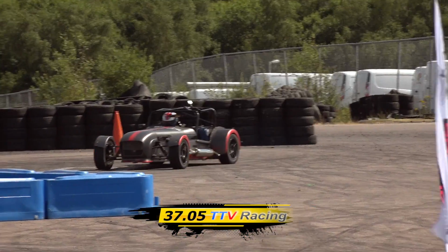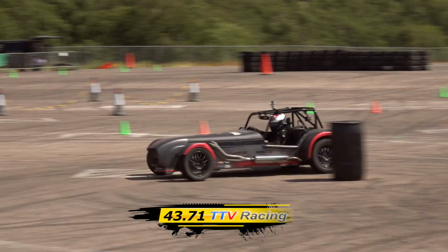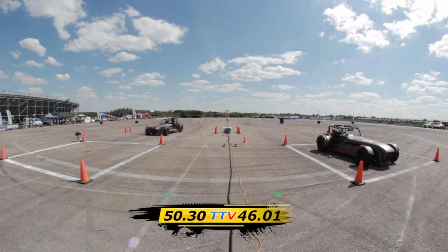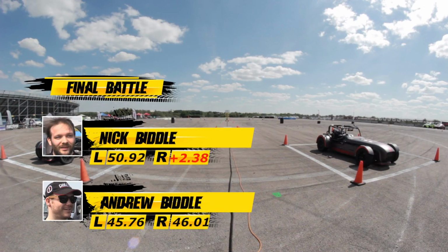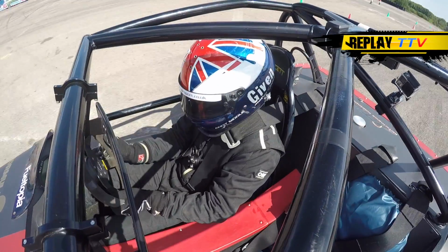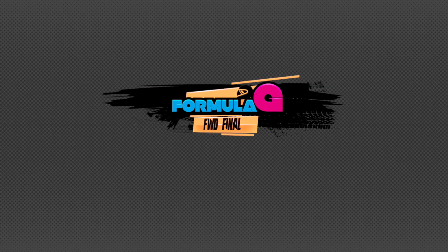Such concentration. You can feel the tension from the outside of this car. And clean runs from both. Just a little pivot round, and in the box we go. And a clean stop in the box from both. So with a decent lead on both sides of the track, Andrew Biddle takes the win. That was fantastic. I really very much enjoyed that. It's hot out there, the car's hot, but it's been brilliant.